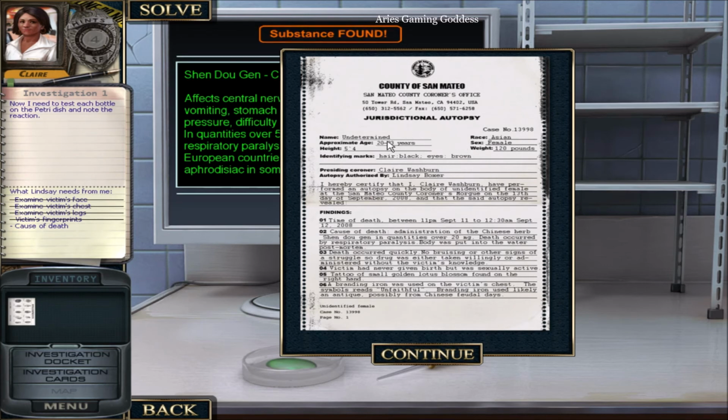jurisdictional autopsy report. Name undetermined. Age 23 years. Height 5'4". Identifying marks: hair black, eyes brown, female, weighing between 120 pounds. Presiding coroner Claire Washburn. Autopsy authorized by Lindsay Boxer. I hereby certify that I, Claire Washburn, have performed an autopsy on the body of unidentified female at the San Benito County Coroner's Morgue on the 13th day of September 2008, and that the said autopsy revealed findings.